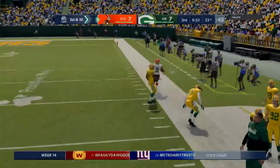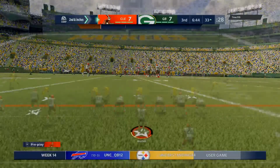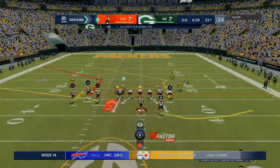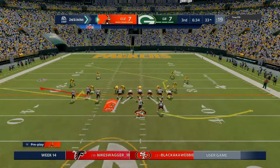And now the drive starts with a completion out to the right, and he is out of bounds inside the 35. Possibly a good spot here to take a shot as they come out with three receivers to the left on second and less than a yard.